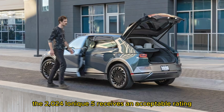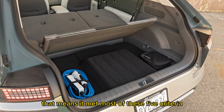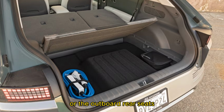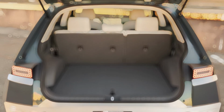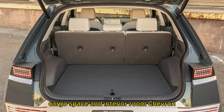The 2024 Ioniq 5 receives an acceptable rating for car seat ease of use, the rating just below good. That means it met most of its 5 criteria on anchor accessibility, attachment force, and understandable hardware for each seating position. Testing details indicate positions with full hardware, or the outboard rear seats, had lower anchors that were too deep in the seat. An Ioniq 5 SEL was used for the evaluation, and the rating applies to 2022 to 2024 models.